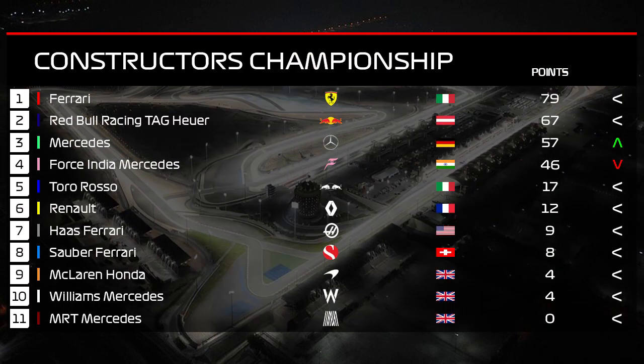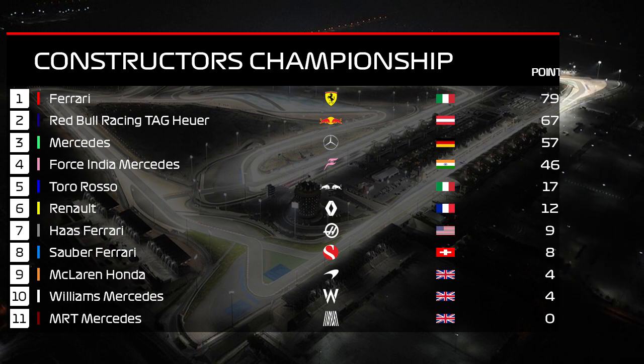In the constructors' standings, Ferrari leading by 12 points ahead of Red Bull in 2nd, Mercedes in 3rd, 10 points off, Force India 4th, 11 points off them, Toro Rosso way back in 5th, Renault in 6th, Haas in 7th, Sauber in 8th, McLaren 9th, Williams in 10th, and Manor last with no points in 11th.